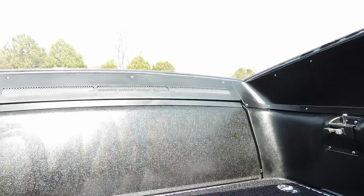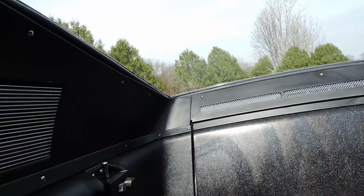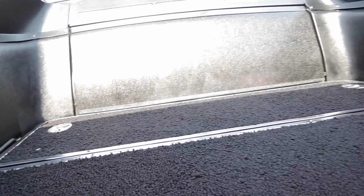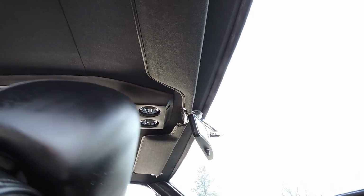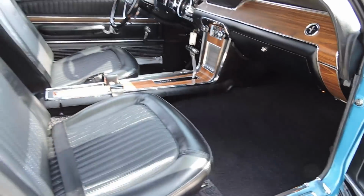And check out the quality of, there's your rear window defogger in the back. Check out the quality and stuff on the inside. It's just super nice. Dome lights work in it. Headliner pieces are excellent. Overhead consoles like new. That's fantastic as well. New visors, rear view mirror. Seat belts for 2 in the front.